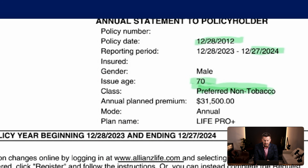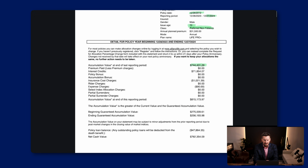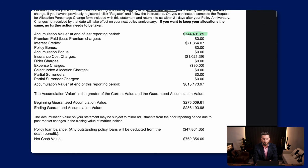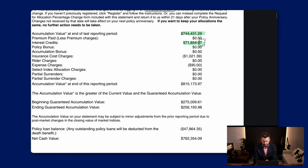This client had $744,000 in the policy at the end of the previous year. As we zoom in here a little bit, you can see that the policy has had interest of $71,000. By the way, this client has not paid in since the first 5 years of the contract. The client paid money into the policy for the first 5 years. This last year, we earned about $71,000 of interest.